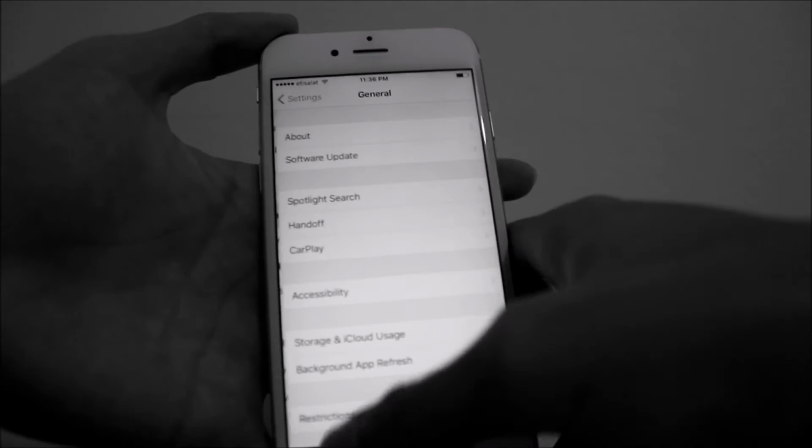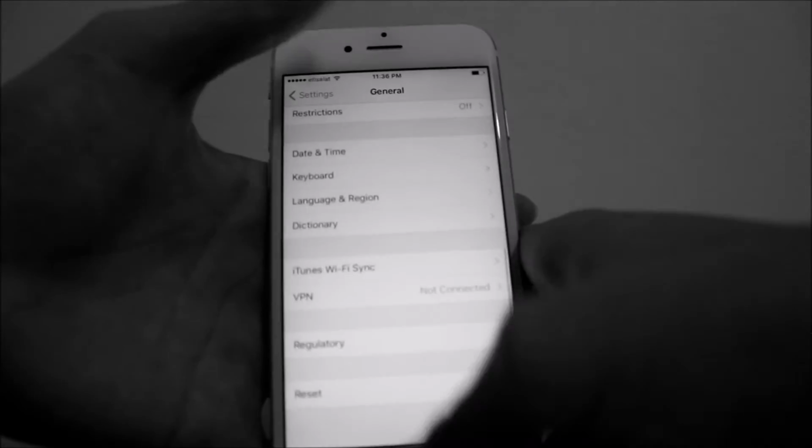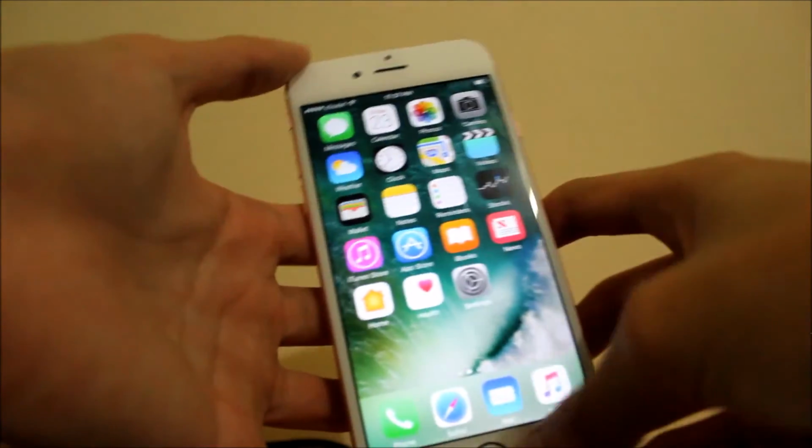New wallpaper, new extra features in Spotlight search, more proactive Siri. All in all, there are tons of new changes in the home screen and navigating through the user interface.